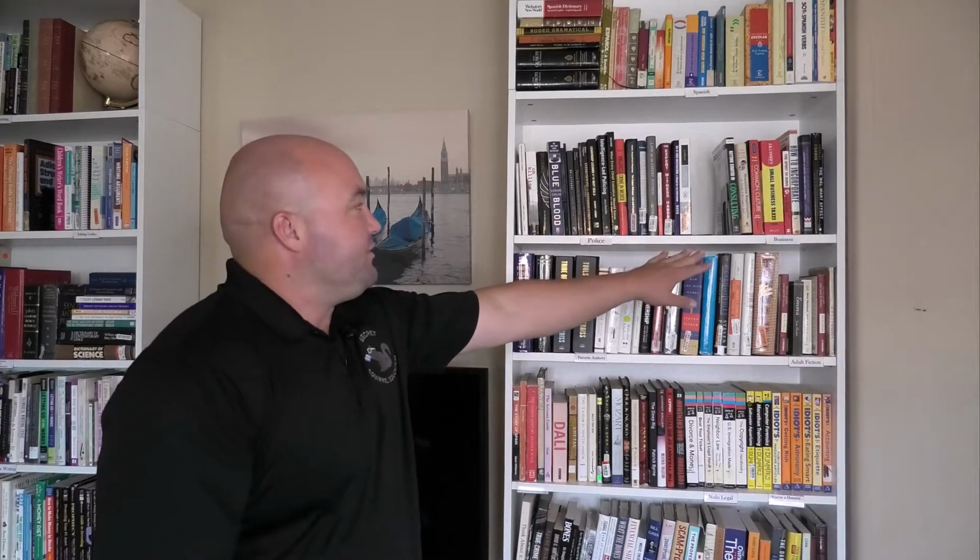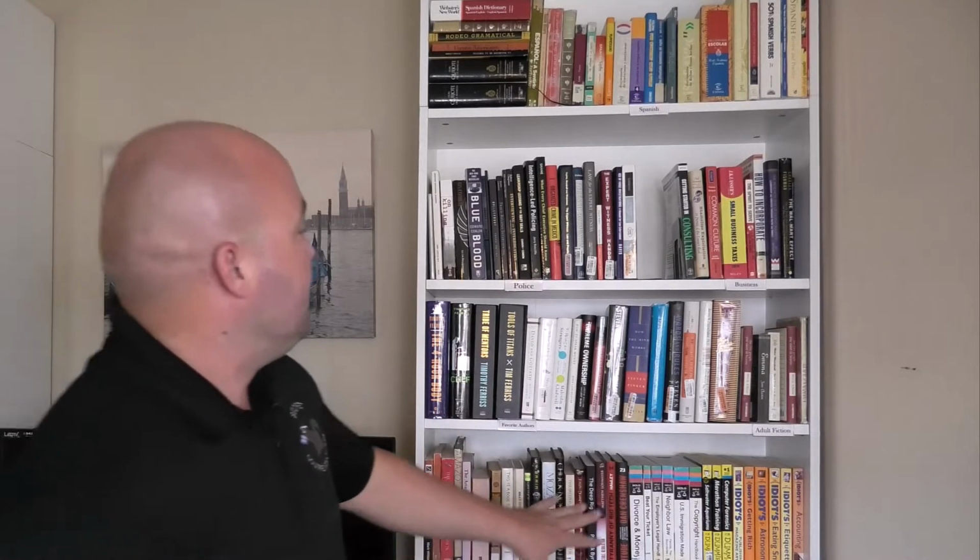Police related, here's some more business stuff and tax books. Here's fiction. I'm a big Tom Wolfe fan. His fiction writing is probably the best that I've seen as far as a fiction writer goes. So I highlight his books and I study his books on how he writes. So I take a lot of time. It might take me up to a year to go through just one of his books, analyzing it.